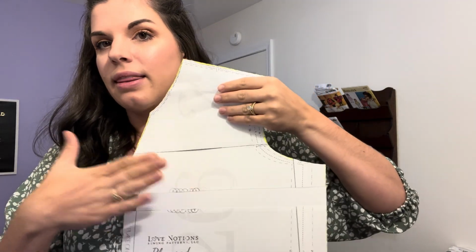you can see where I added the inch. I ended up adding it at the bust, because when I held the pattern piece up, the apex was too high, which is pretty common for me. My breasts are just like a hair lower than any pattern drafts for. So I went ahead and held it up, figured that all out. Let me hold it right with these pieces, yeah. And added it there, following the instructions.